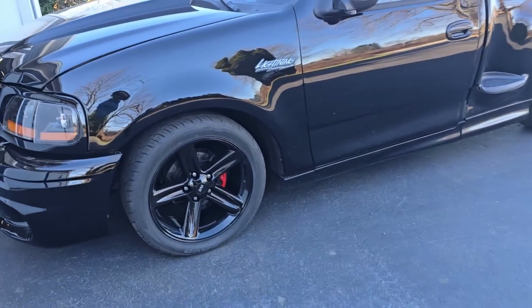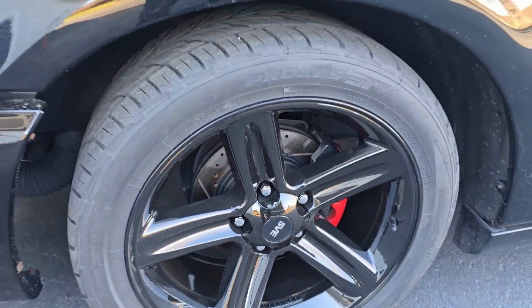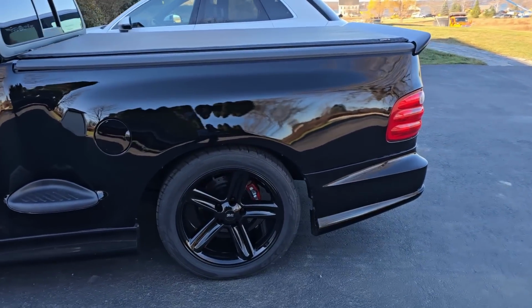On the front, I think it's because my hubs are aftermarket, I had to use my chrome lugs because they're a little bit deeper. The black lugs wouldn't fit, but on the back, got her all blacked out. But yes, today is D-Day. It's dyno day for this thing.